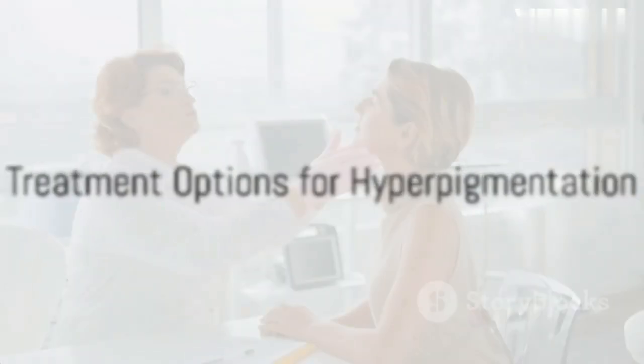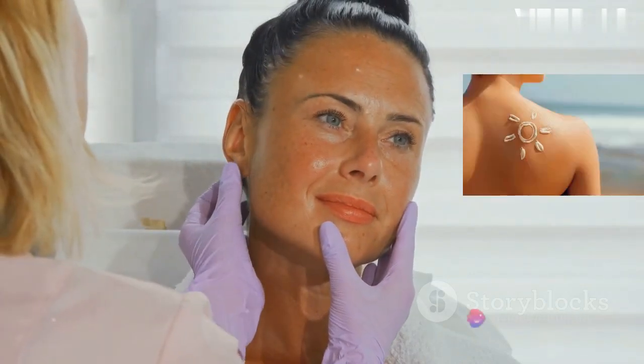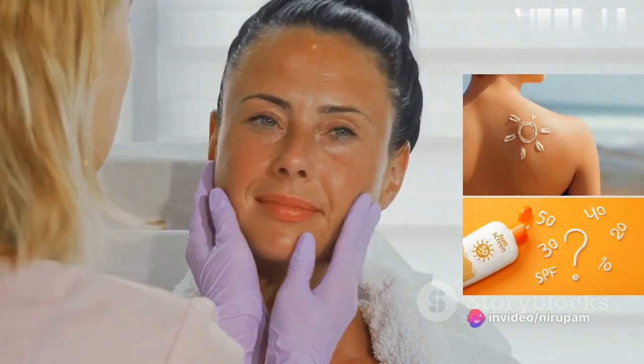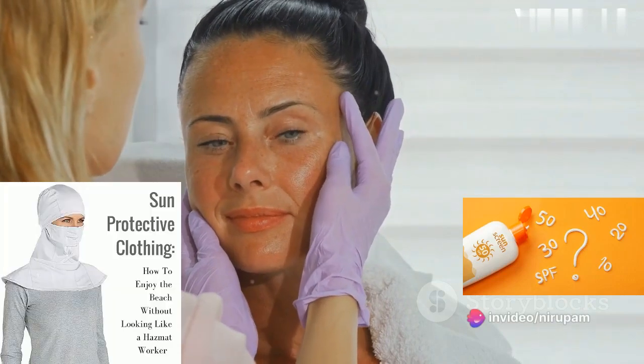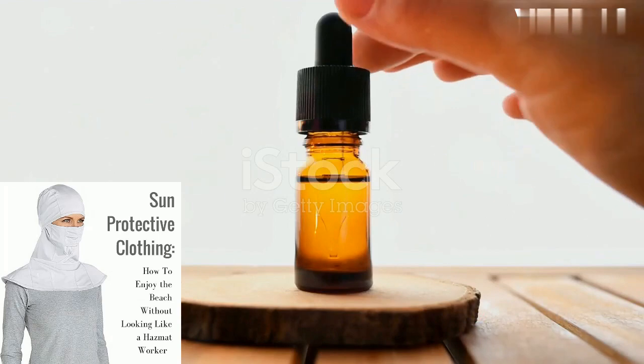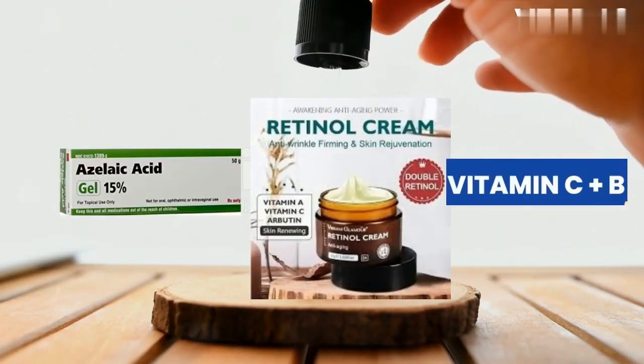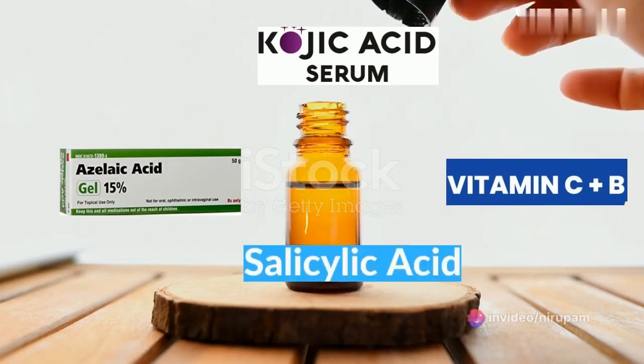So, how can hyperpigmentation be treated? Topical therapies are the most common first line of treatment. Since the most frequent cause of hyperpigmentation is sun exposure, using sunscreen daily and wearing sun-protective clothing is the best preventative measure. Over-the-counter topical remedies include products containing retinol, azelaic acid, vitamin C, vitamin B3, kojic acid, salicylic acid, glycolic acid, thiamidol, or arbutin.